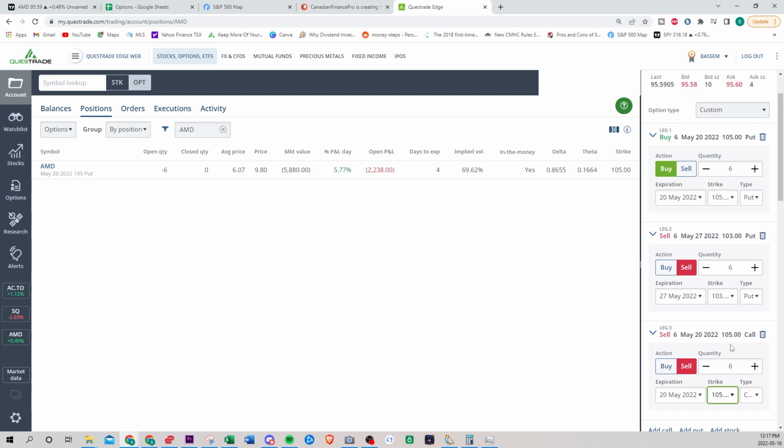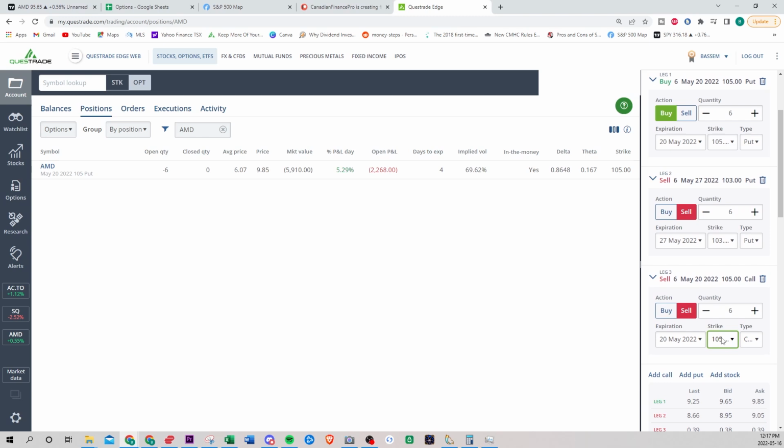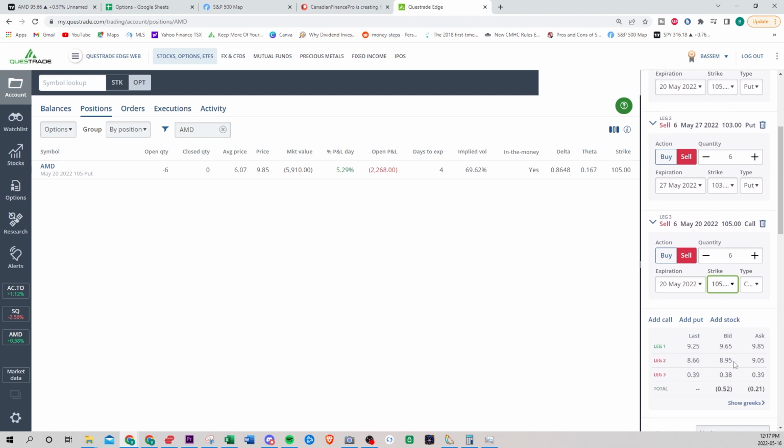I do have experience doing this. I'm not saying I'm accurate, and I'm not saying it's perfect 100% of the time, but let's see how much money I can make. Right now, these are so far out of the money and so short term that I can't make a lot of money. I'm only making like $38 a contract and I'm still losing. So if we bring this down to like 103, I can try to make a little bit more. Now you see here, I can probably sell these for the midpoint.